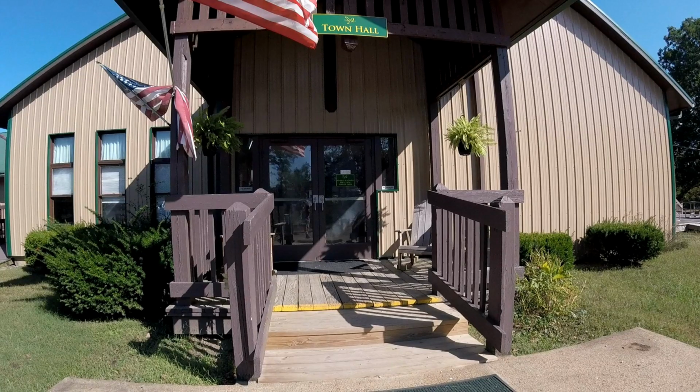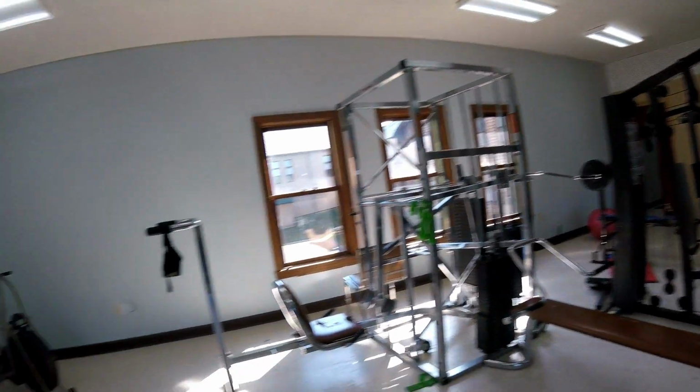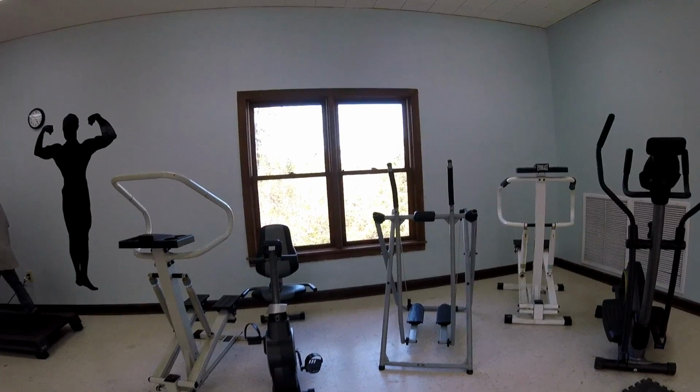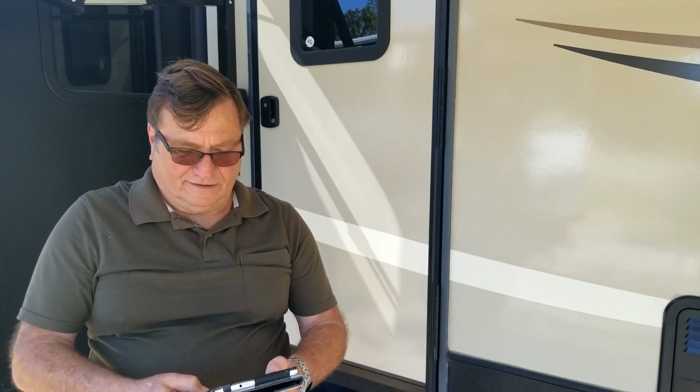They also have a recreation hall with an exercise room and a game room. Now in the exercise room, the equipment is really old but still functional. They have things like a universal gym, that's with the weights. They have 2 treadmills. They have the stationary bicycles as well. So I mean, it's usable. It's old, but it's still usable.